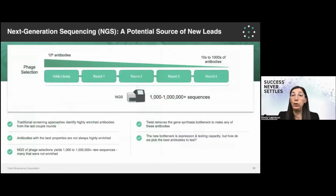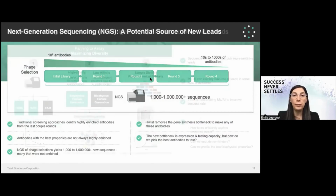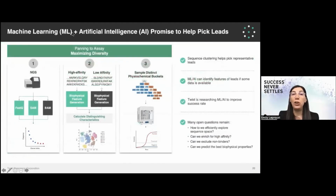And we use the power of NGS sequencing to analyze the DNA, to analyze the antibodies that are being enriched. So at each round, there's some sequencing that happens. And then we can also use machine learning and artificial intelligence, AI, to help us cluster the different antibodies to pick the right ones to reformat. So when you get 1,000 antibodies, some of them may be highly related to each other. And so you don't want to only study the highly related ones, but if you can cluster out the different families, you can make sure that you sample each family and you get better diversity of antibodies.